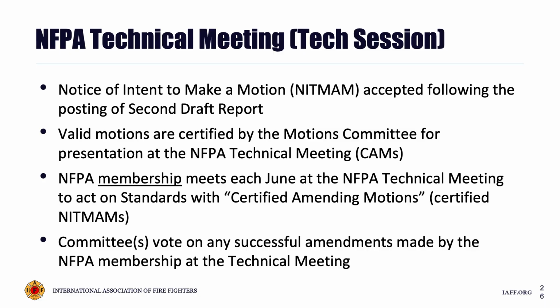That annual meeting is called the tech session, where the NITMAMs that are submitted properly are accepted and come before the floor. Any NFPA member who goes to the annual meeting can participate. You can't participate virtually, but you're there. You can participate in the debate, and it's going to get voted basically up or down. That doesn't necessarily mean that change is accepted. It does go back to the committee at that point, and then it'll eventually go back to the technical committee for further consideration as well.